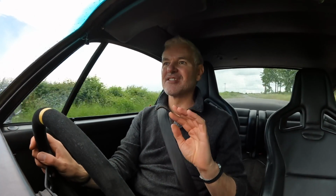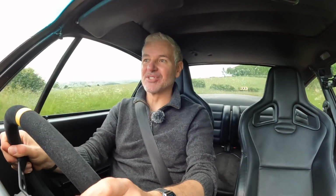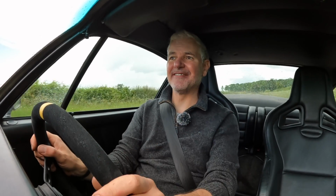These 964 engines, I think, are massively underrated. They were such a big step forward. It's the M64 engine. For me, a really big step forward from the 3.2s that came before this. And they had a bad reputation because they used to leak a lot and they tend to need rebuilds after about 100,000 miles. But when they are sorted, I think they're just perfect 911 engines. They have loads of torque, they're smooth, they're creamy, and they're revvy. I mean, they literally have the whole package.